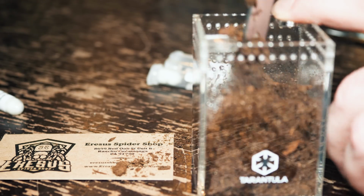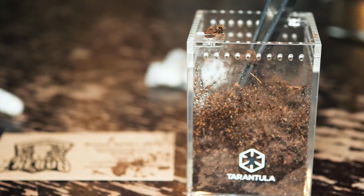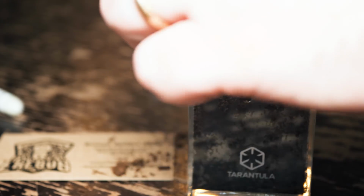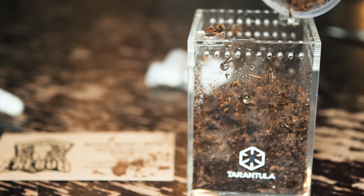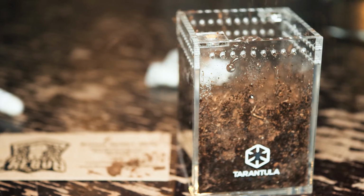Getting new species is awesome, but the downside is sometimes there's not a lot of information or any information at all about how to keep them. But if you're getting a spiderling, it's pretty simple. For the most part, all spiderlings require the same type of setup. And I found this approach works very well no matter what species I'm getting.